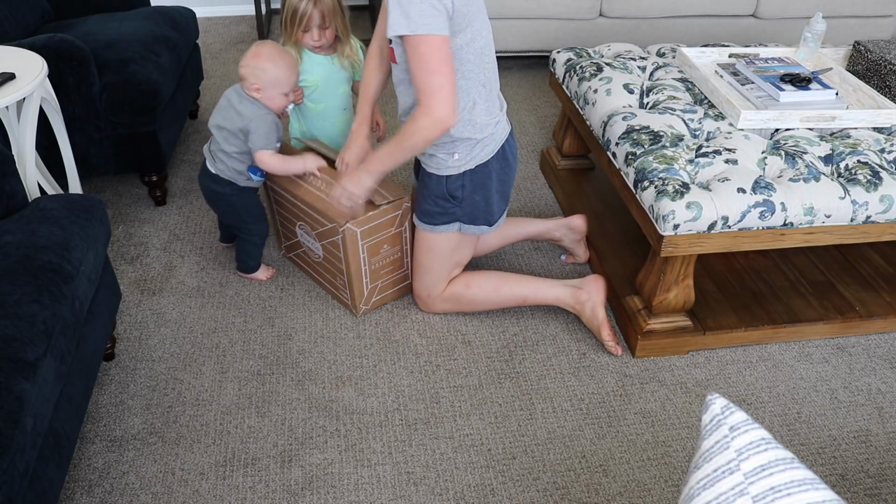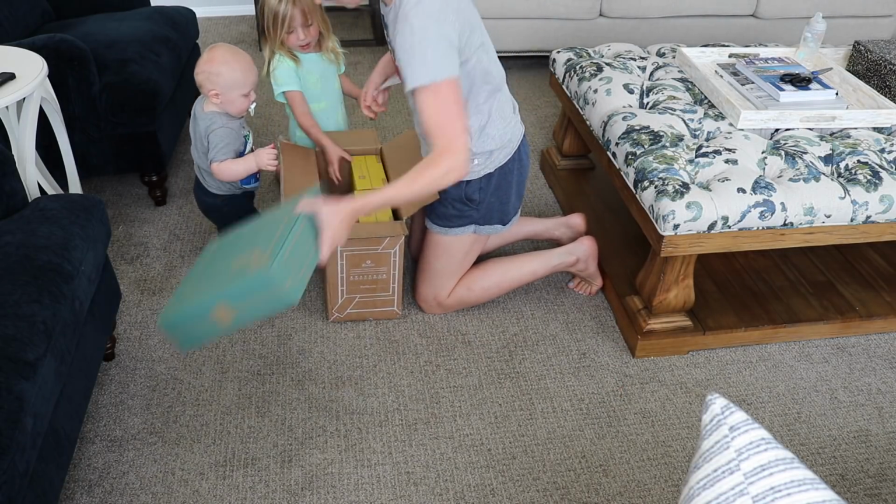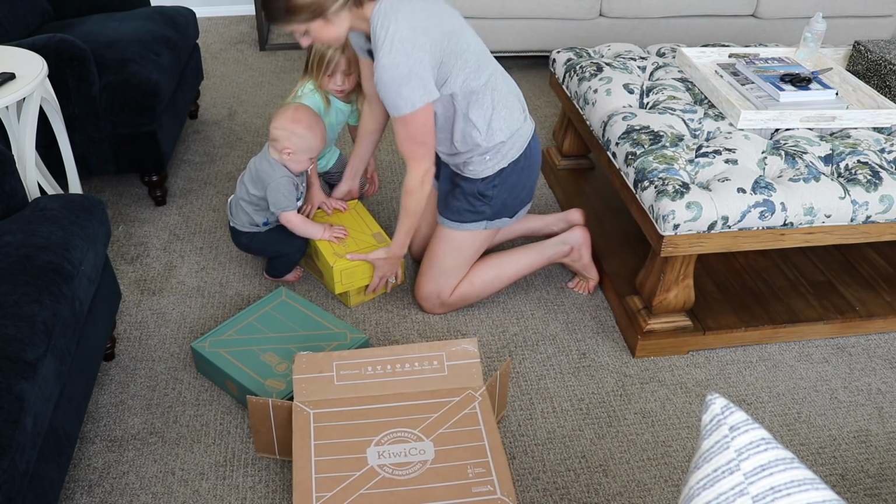All right, moving on to our KiwiCo box. I'm opening it up. Violet was down for a nap here, so I ended up just opening it up with June and Owen, and then Violet just jumped in right when she was up.